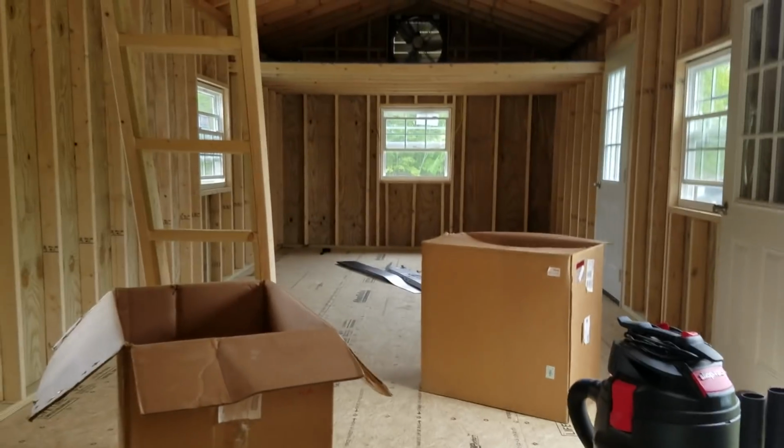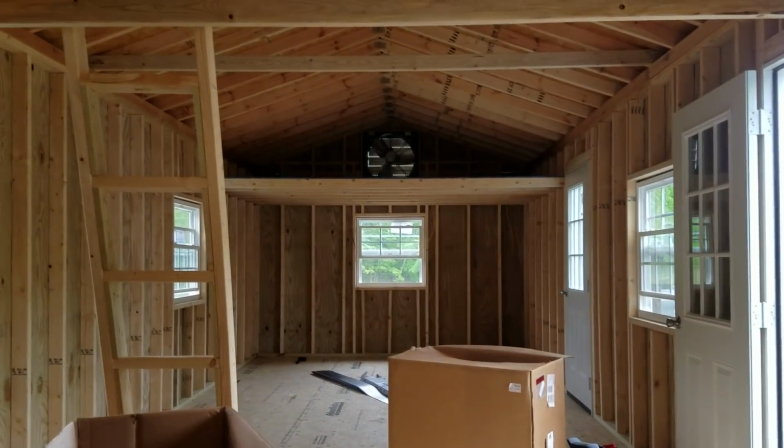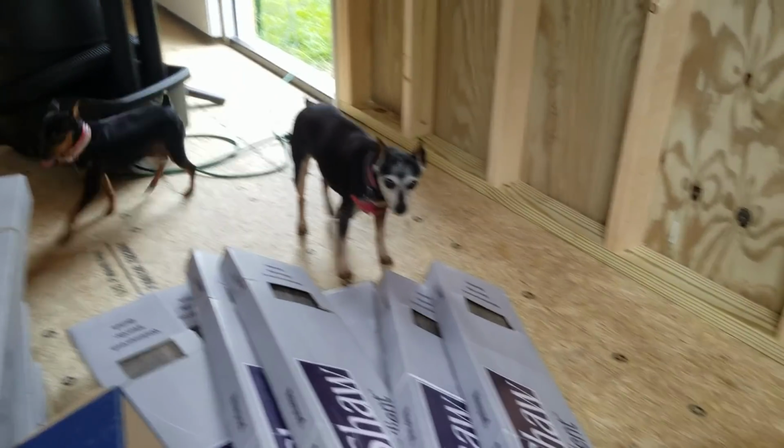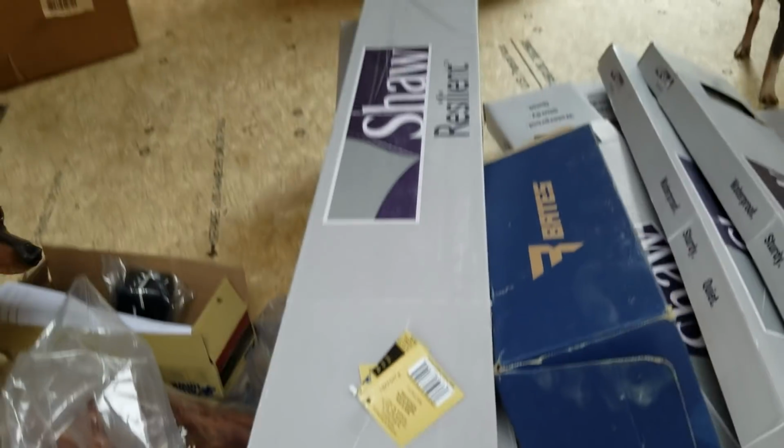So I can get married now because I have a dog house for the wife to put me in. And y'all ain't supposed to be in here yet. I got the waterproof flooring going down.